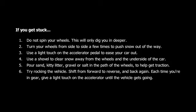If you do get stuck, do not spin your wheels. This will only dig you deeper. Turn your wheels from side to side a few times to push snow out of the way. Use a light touch on the accelerator pedal to ease your car out.